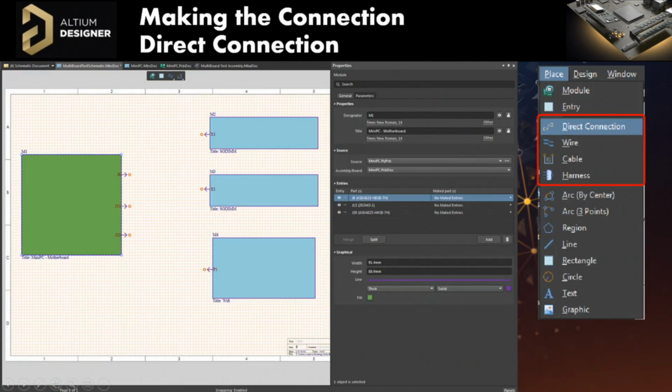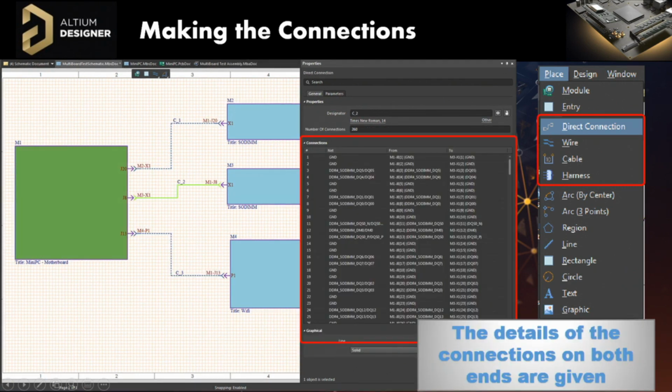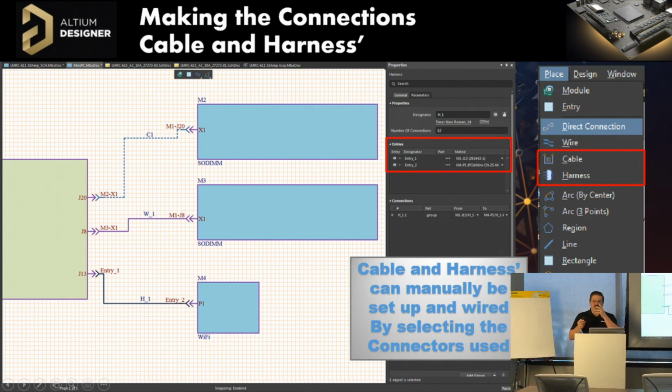All you have to do from here is make the connections between them. Here you can do a direct connect from J20 up to X1, for example, and so on. You can also have cables and harnesses available to you. I want you to understand the power that you're driving here. This is not a broken down '65, this is not a broken down VW Bug that we're driving. What is it? It's a 2020 Corvette. And that's what we're driving here, and we have the power behind it.